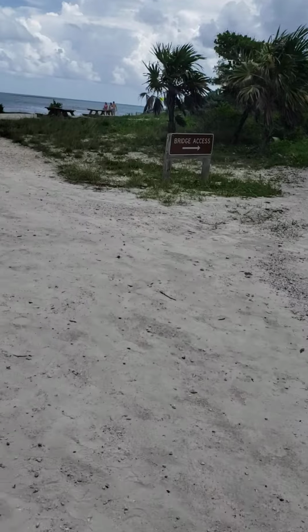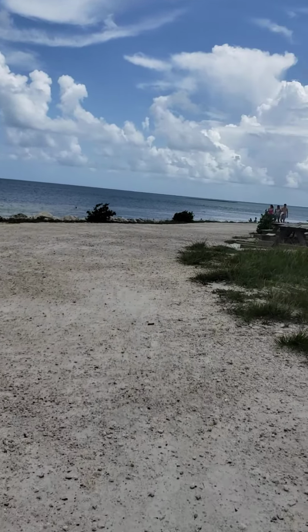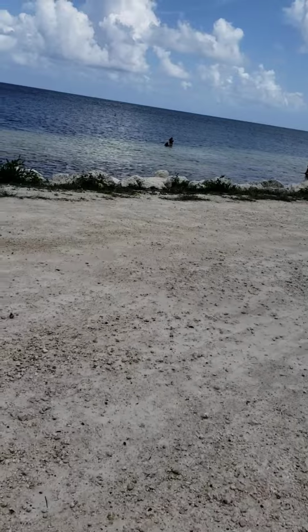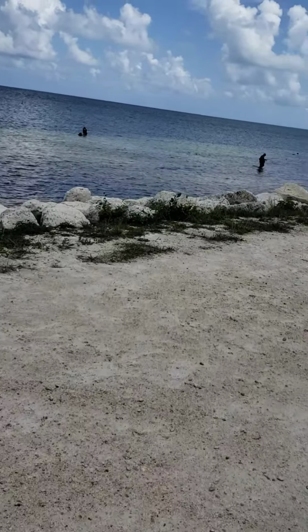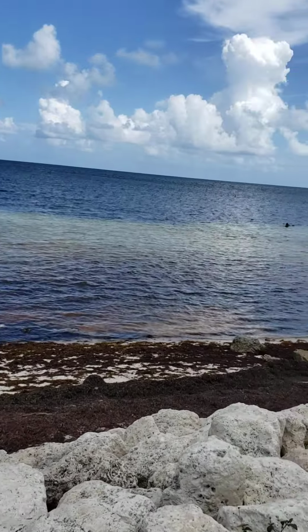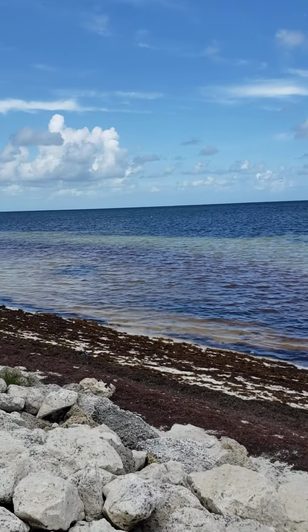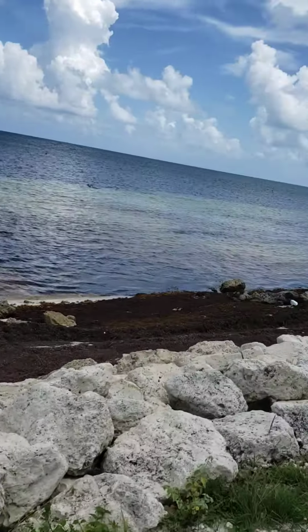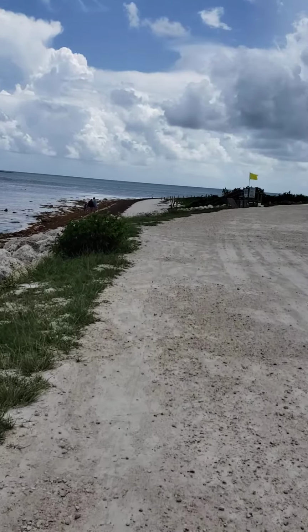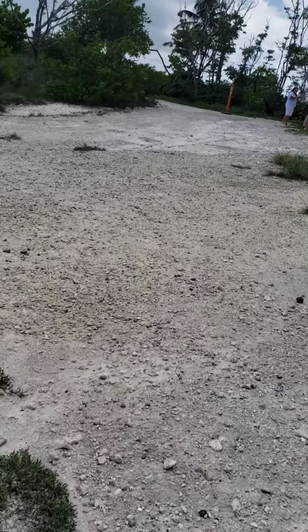My concern or interest here with the park is going to be snorkeling. So let's go over here. Got a guy fishing out here. So you can see the reefs there in the water, sandbars and reefs out here. I don't know if I want to go in today. I don't think so. Hit this place up on the way out. Again. Let's go do this bridge thing.